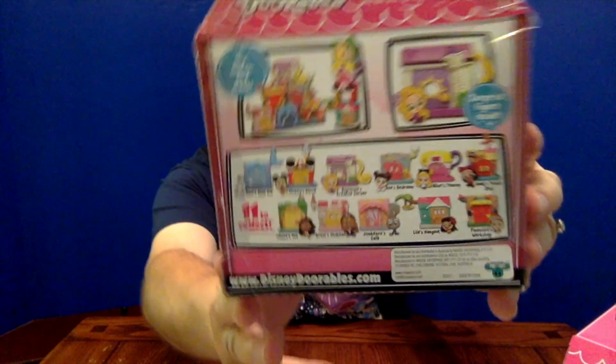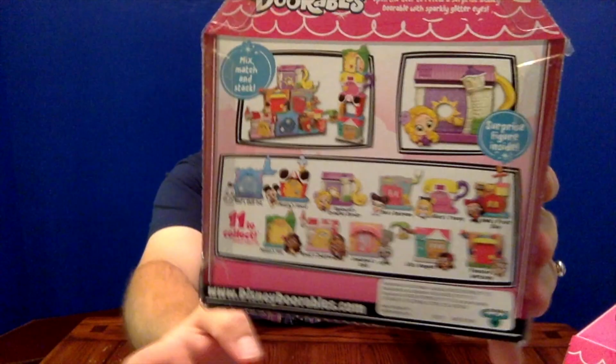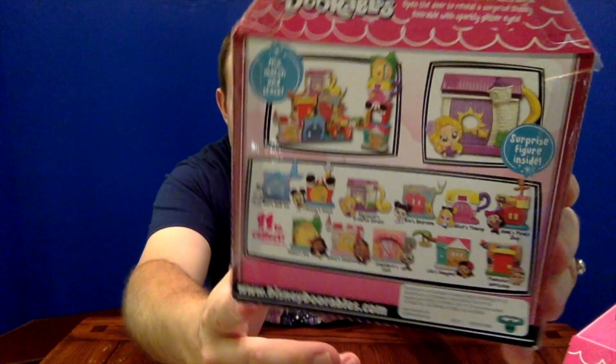So next we're going to open Rapunzel's Creative Corner, and on the back this is one of 11 different themed doors that you can currently buy. I definitely am interested in the Captain Hook one. Peter Pan's one of my favorite Disney films.